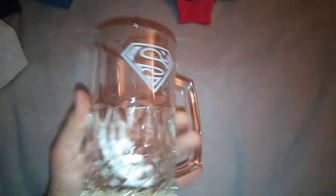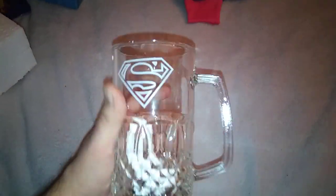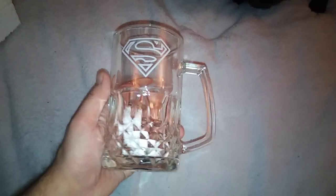Oh, now this is cool. This makes up for the Batman mug last week, and it's still cold. I like this. And that's the styrofoam that broke off from the top there. I really, really like this. That's JR jumping at the light here. It's a very sturdy, heavy glass mug.